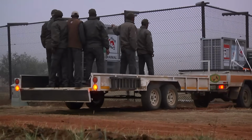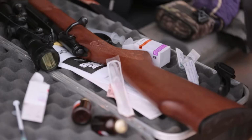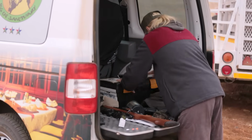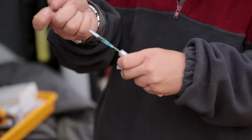The following morning, and the moment has finally arrived when the tigers can be released. But the Four Paws team aren't taking any risks. I'm going to make up a dart in case we have a problem that one of the animals goes through a fence or something. And because we won't have the time to make it when it happens, I'm going to have it ready and loaded in case there's an emergency.